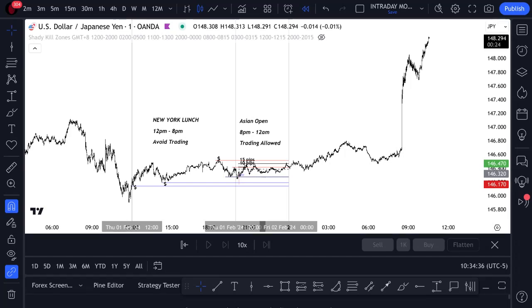Last night, Thursday, the 1st, February 2024, we can see we had a successful Asian Session model with the pair US dollar versus Japanese yen. Going into Friday, NFP today, it just kept flying. So let's walk through it together.